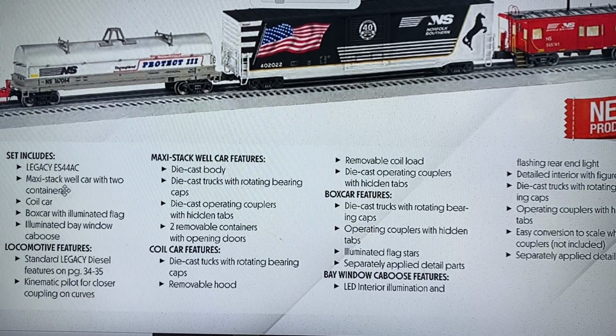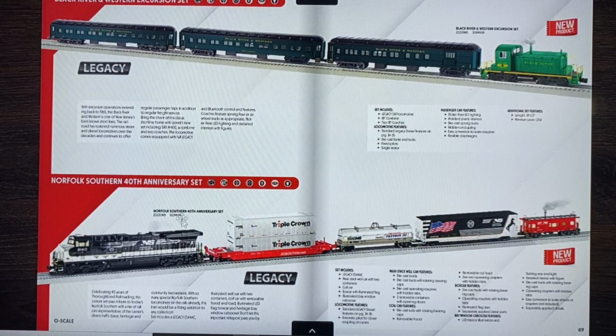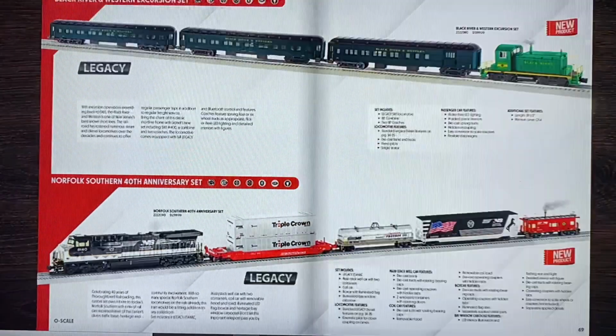Kinematic pilot, that's cool that they're putting that on there. Okay, so it's got the illuminated flag on the box car. Rotating bearing caps, whatever it is, what it is. Coil cars got the hood that removes. It's a pretty nice little set. Caboose has smoke. All right. I like that. For what they're asking, I don't think that's that absurd. That's pretty cool.